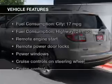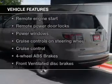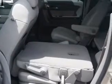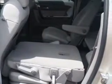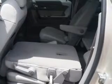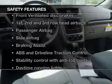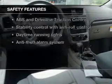And with these notable features, you won't want to miss out on the opportunity to own this amazing ride. Leather seats, power door locks, power windows, cruise control, Bluetooth wireless, an AM/FM stereo with a CD player, a satellite radio. If safety is a high priority, rest assured knowing that these top safety components are included.